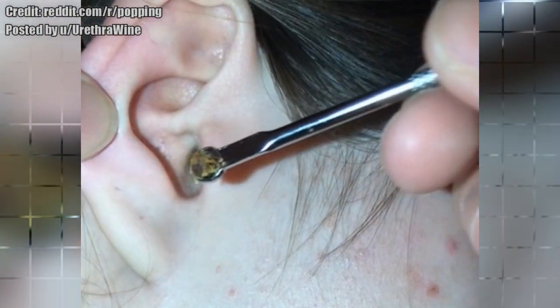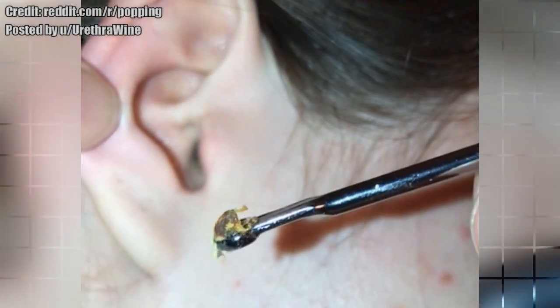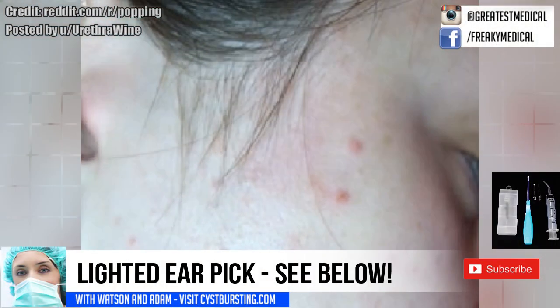His second favorite lately is this earwax removal. This person is a great candidate for some earwax removal tools.